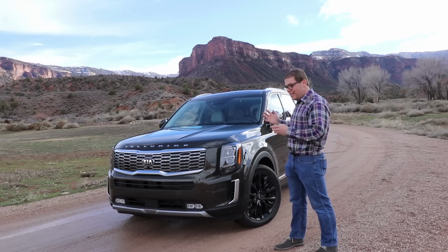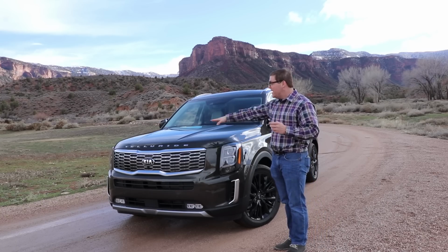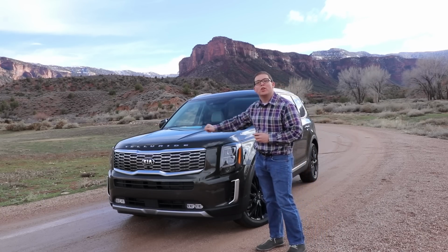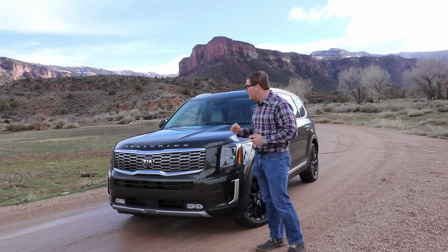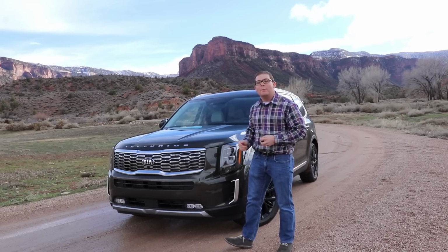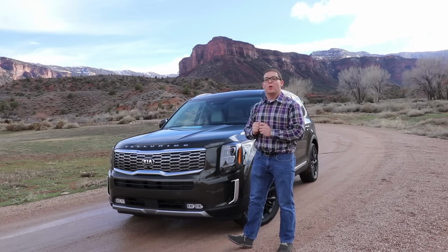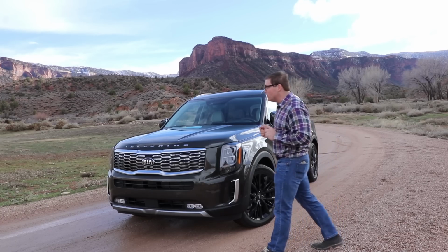Now Kia did a little marketing video where they took it around to the city of Telluride, which is actually where this car was named after. We had a chance to drive down there on this trip. They asked the residents of Telluride what they thought of it, and a lot of people said it looks like a Range Rover. I don't disagree, because when you walk up to a Range Rover, what do you see?